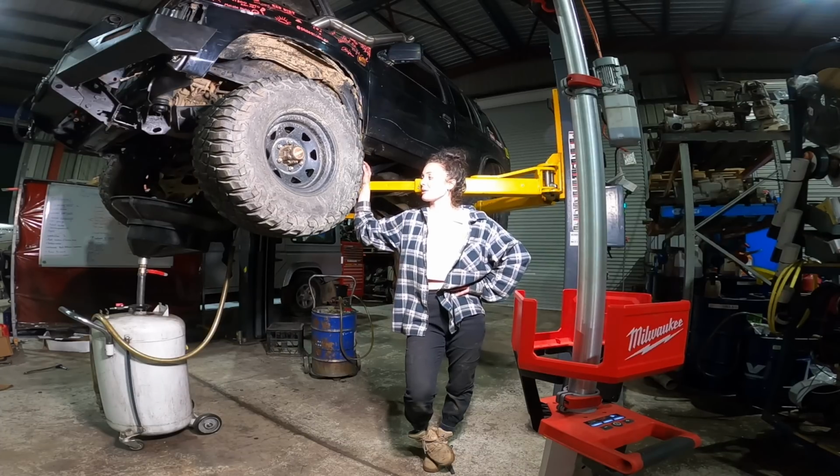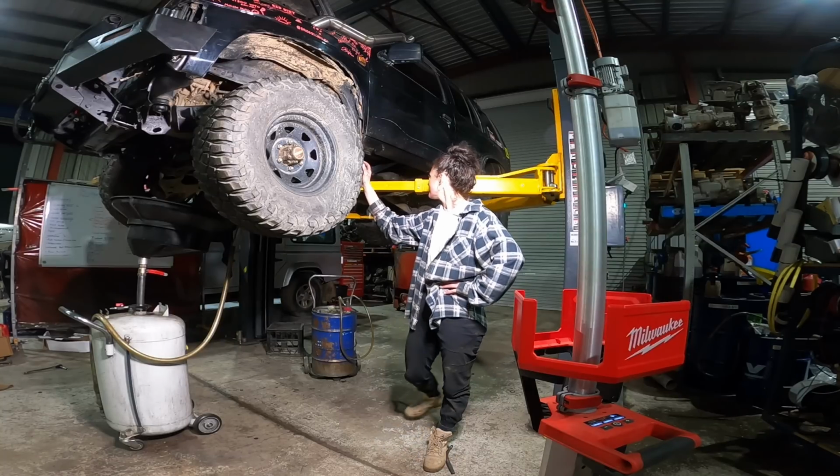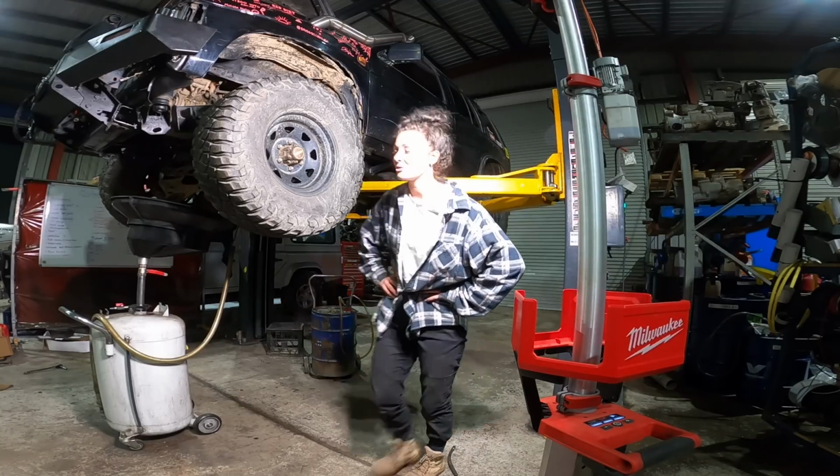So I now have to have some mechanical sympathy towards the gearbox, but I guess I can learn to do that. Otherwise, the car's coming together. I reckon once we do these oils, we fix one of the ball joints on the arm, I think we can start it. We'll see.